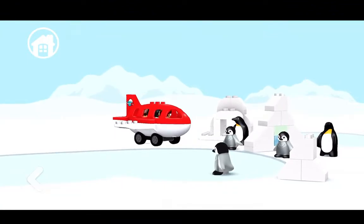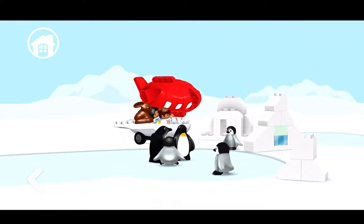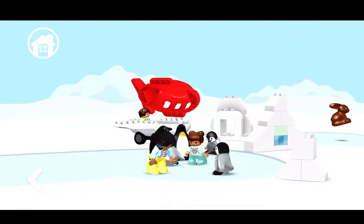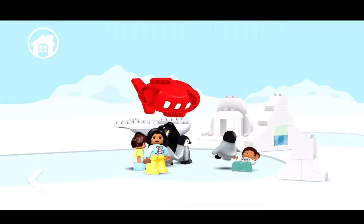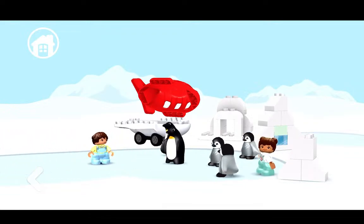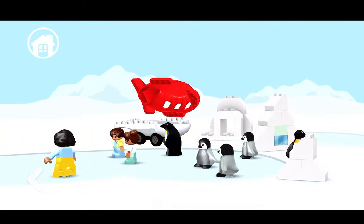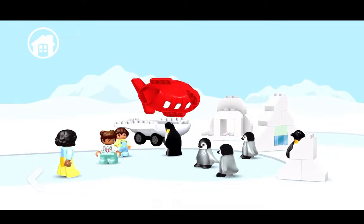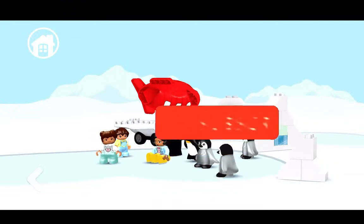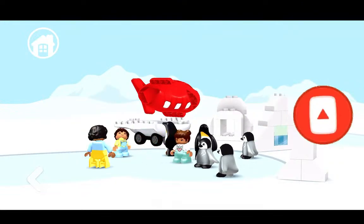Oh, the plane can take us anywhere in the world. For example, to the penguins in Antarctica. Look, here are their houses, skating rink. Go! Super adventure! So funny! Okay! Bye-bye, little guys! It's a super, super level! Bye! See you on the next!